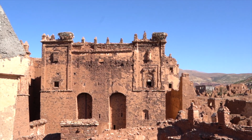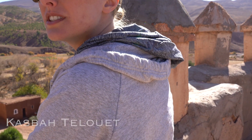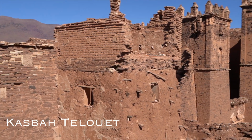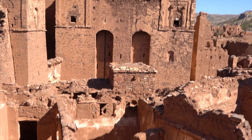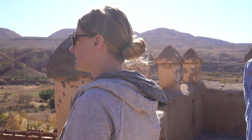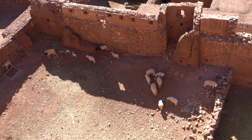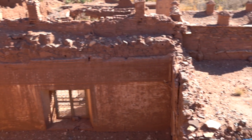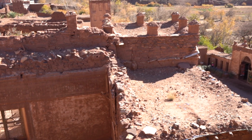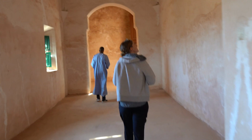What's this castle called? Kasbah Telouet. Castle of Telouet. Kasbah means castle. Telouet is the name of this village. So it's all made out of mud, so it's wearing away really fast. You can really see it here.